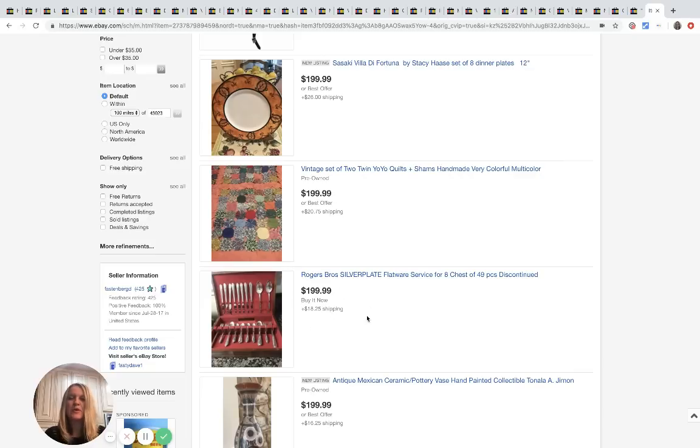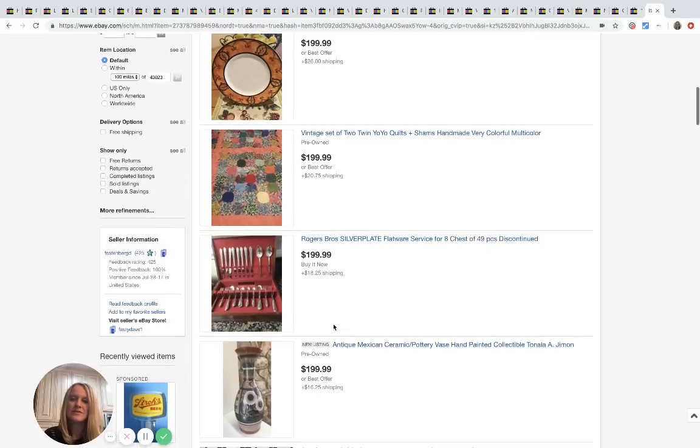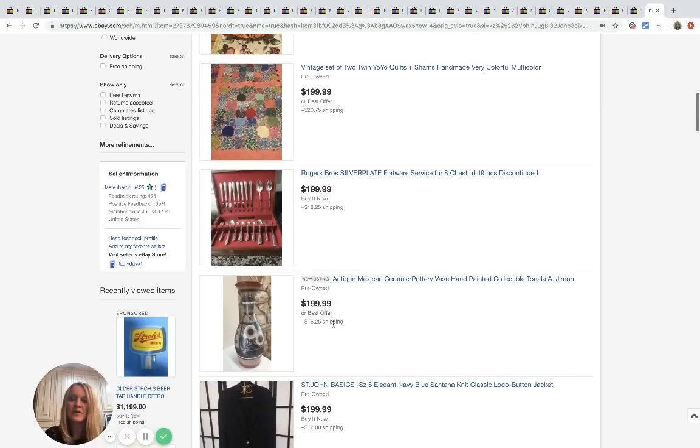Somebody just posted, in another group that I'm in, about Rogers Brothers silver plate flatware that they picked up, I think, at the Salvation Army. And I was asking about it. I'm like, does it have good comps? And they said, yeah, so pretty cool.